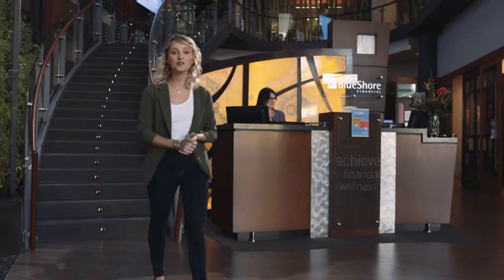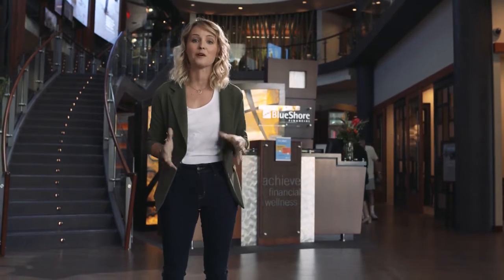I am here today at BlueShore Financial in beautiful Vancouver, BC. We are getting the world's first look at HPE Primera, a revolutionary new storage platform for mission-critical apps. So let's see what the buzz is about and meet the peeps.